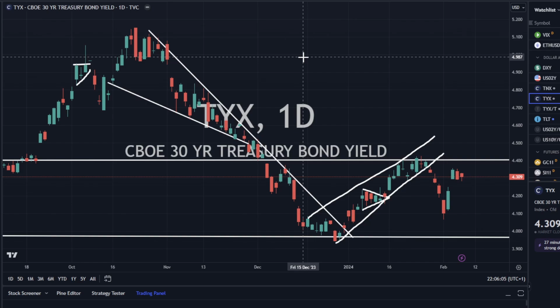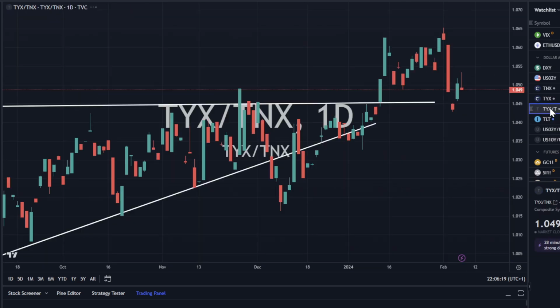The ramification of that is that gold may continue to move sideways for a period of time if yields do move on up, because generally it's a bit of a headwind for gold. The TYX TNX ratio is still kind of inverting, moving sideways, so not much progress there, and it's not really going to help gold. So gold's probably going to end up basically flat today because the dollar was slightly lower and yields were slightly up.